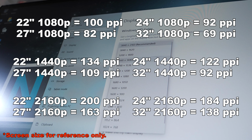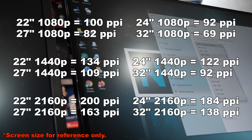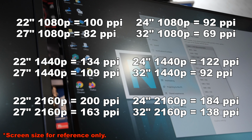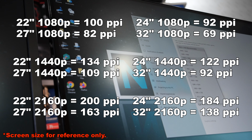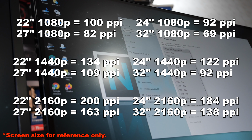Let's assume the 1080p resolution remains, the screen size on the other hand went up to like 27 inches, then we are suddenly only talking about a mere 82 ppi when it comes to pixel density. The image therefore isn't as sharp anymore.